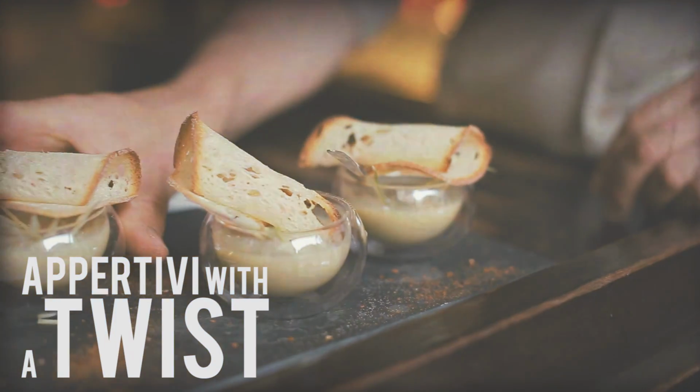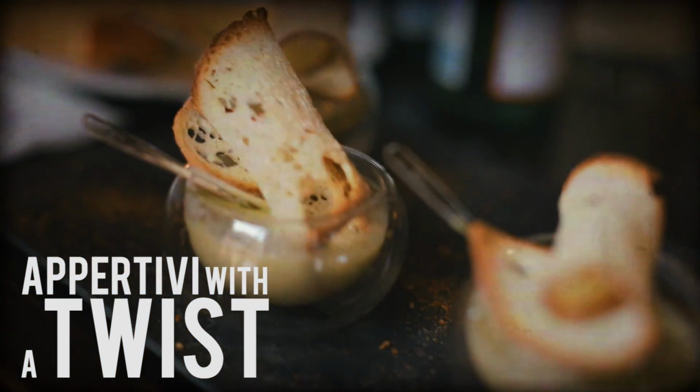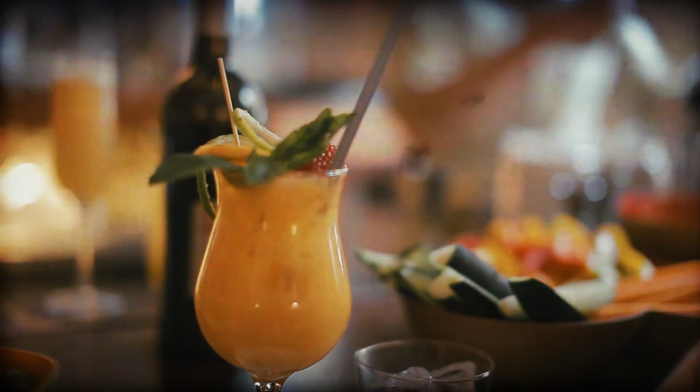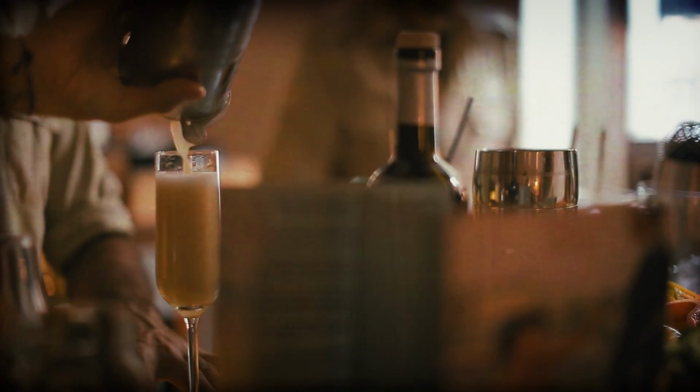So Rita prides itself on doing aperitivi with a twist. You won't just get your standard buffet here. Here they'll come serve you your aperitivi to your table. The cocktails are also divine, so make sure you try their signature one, the gin zen.